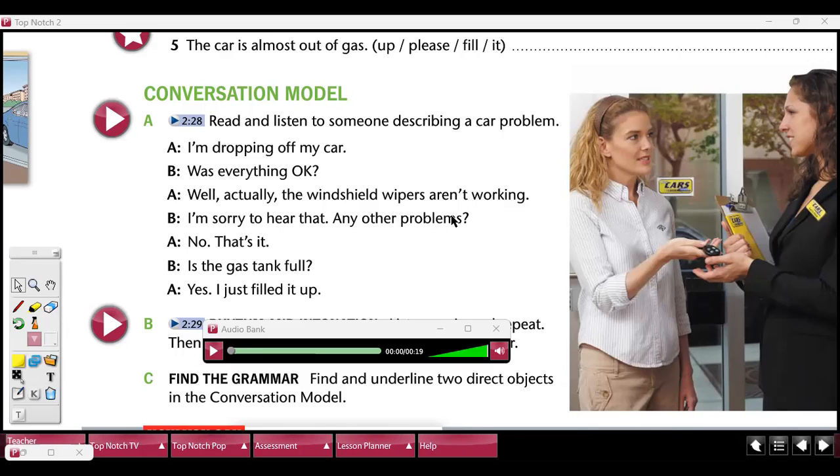I am dropping off my car. Was everything okay? Well, actually, the windshield wipers aren't working. I'm sorry to hear that. Any other problems? No, that's it. Is the gas tank full? Yes, I just filled it up.